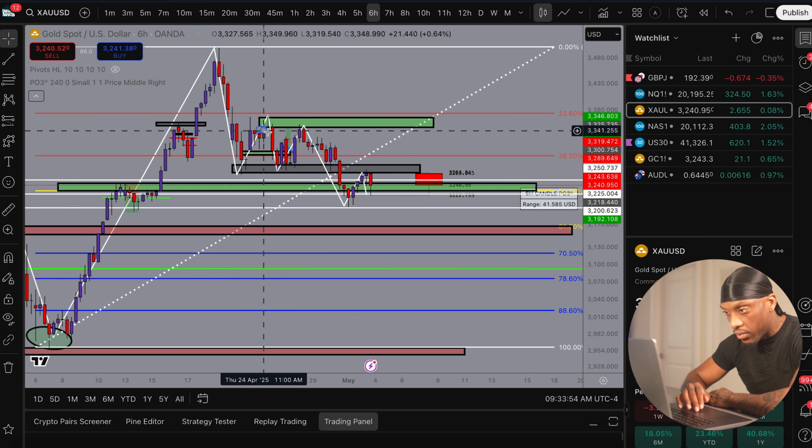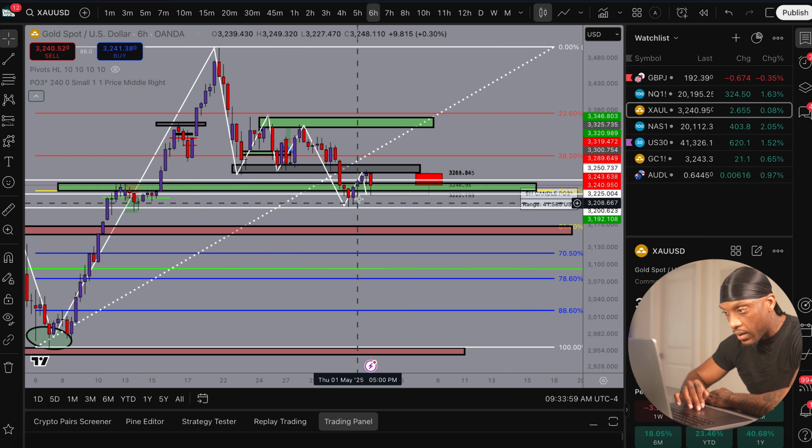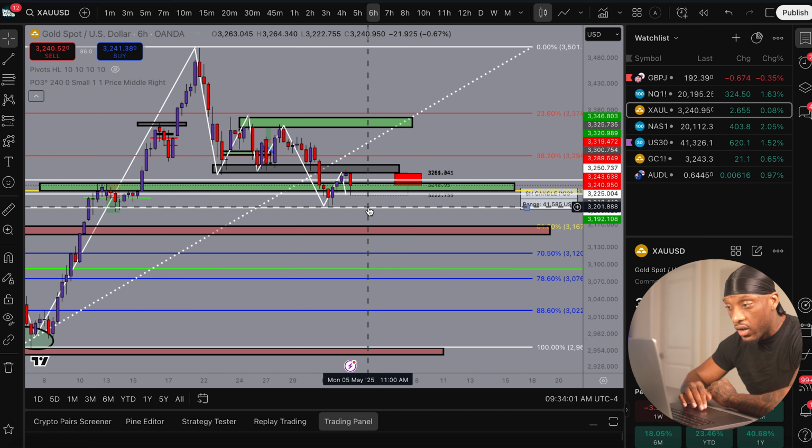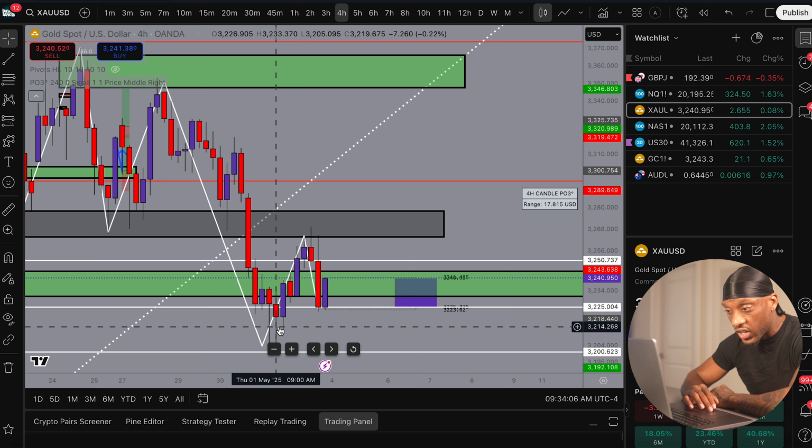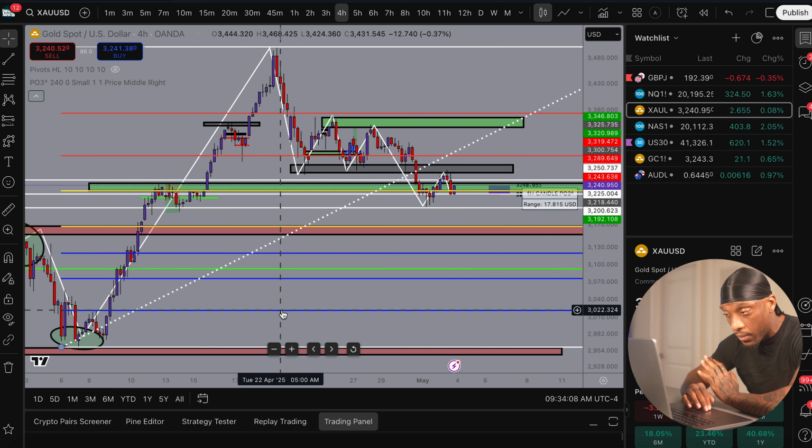You could see just based off the previous areas that these highs and these lows were kind of ranging, and then we kind of came back down and went for a retest. So as of right now, gold isn't ready. But if we go down to the 4 hour, you could see that we are getting a lot of rejection right here. So we may be potentially setting up for a transition.